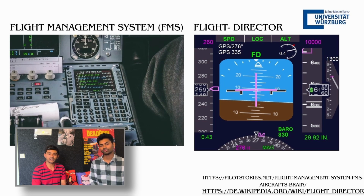Pilots input their desired route, including waypoints, speed constraints, and altitude restrictions, and the FMS calculates the best path in both lateral and vertical dimensions. It factors in fuel predictions, aircraft weight, winds aloft, and even anticipated holding patterns. As the flight progresses, the FMS constantly compares real time data against its planned trajectory and makes minor course corrections.